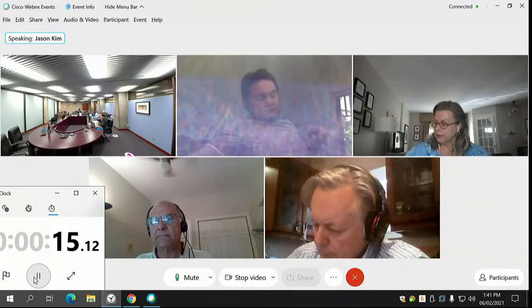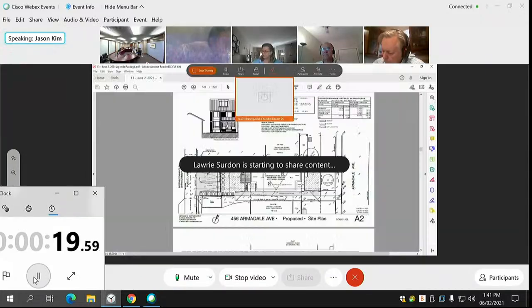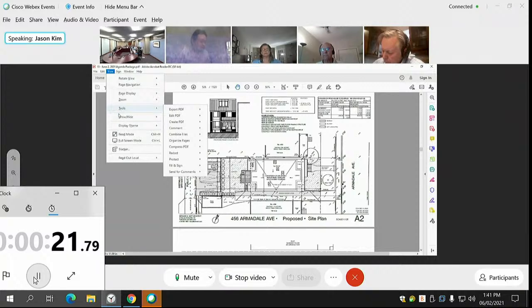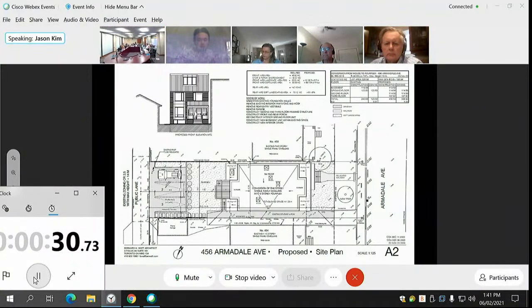Without putting too fine a point on it, I think we're essentially putting a standard apartment building in the middle of a residential neighborhood. All the other houses are 100-year homes occupied by families and retirees that have a consistent look and feel. There are no similar looking multi-unit houses on this entire block of Armadale.